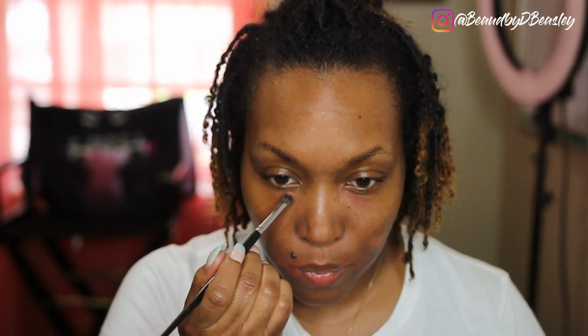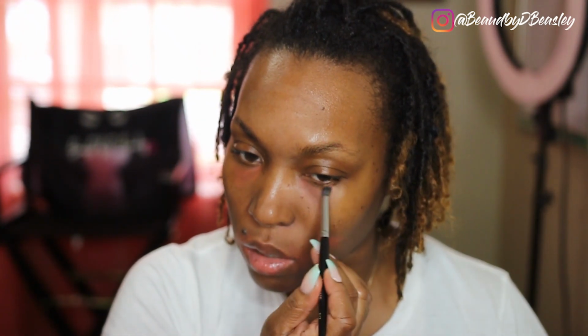While all of that is setting, I'm going to color correct just a little bit. I want to put some color corrector on the corner of my mouth area. And I'll put some on this spot here. Although the foundation we're using today is very full coverage, so I'll put a little bit under my eye. When I color correct, I don't want to use a lot because I don't want it to eventually show through my foundation. I just want to cover the darkness.